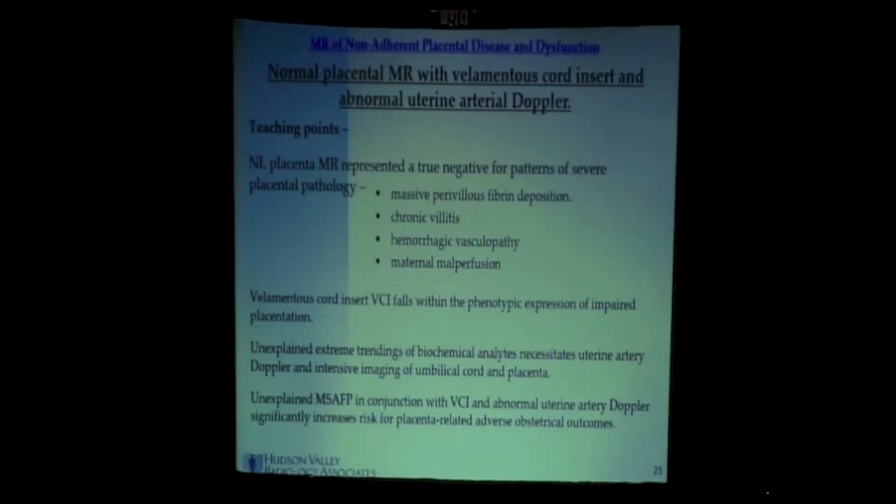We did the uterine artery Doppler, and found a significant risk factor which resulted in preterm delivery, which was contributed or predictive of an adverse placenta-related pregnancy outcome. Unexplained extreme trendings of biochemical analytes, I believe, necessitates uterine Doppler and intensive imaging of placenta and umbilical cord insertion, and that when seen in concert, they are predictive, they increase the risk for placenta-related adverse obstetrical outcomes.